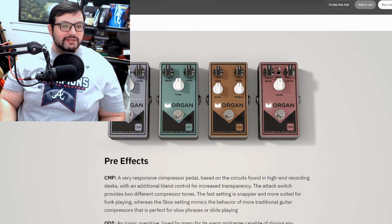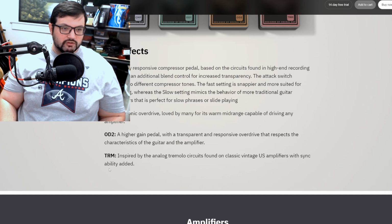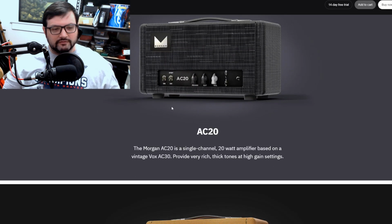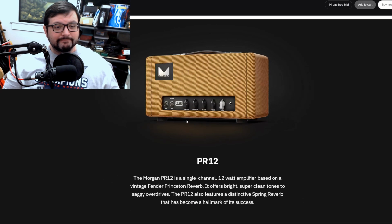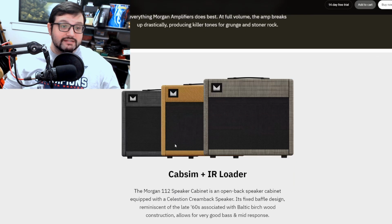For the effects, we have a compressor, two overdrives, and a tremolo circuit. Typical pedals. The meat and potatoes here, for the Morgan, you have the AC20, which is based off of a Vox AC30. You have the PR12, which is based off of the Fender Princeton Reverb. And then the big amp, the SW50R, which is based off of a Dumble clean channel with the addition of a tube-driven reverb tank. So that's the amp set you're going to get in here.